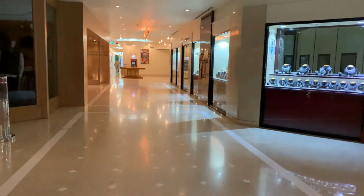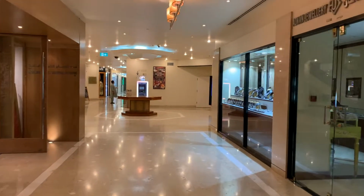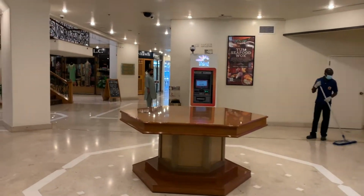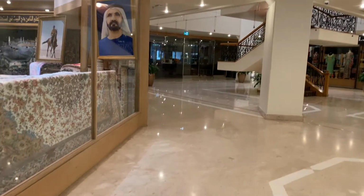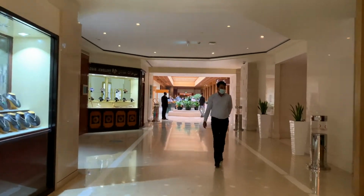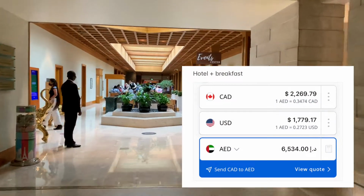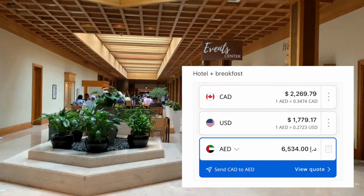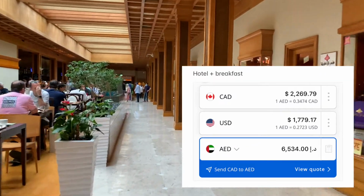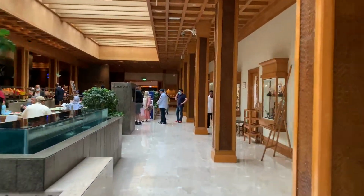But when we got here, we decided to get the breakfast. I would actually recommend not getting the breakfast. This was for 10 days, and we had the same breakfast every single day because though it's a buffet, they actually have the same thing every single day, unlike many other hotels. So the breakfast came to 6,534, and that was a total of $2,269 for the 10 days, which came to about $113 per person. So it's not extremely expensive, but the breakfast did not meet my expectations.